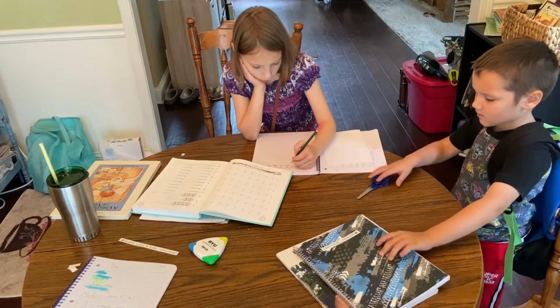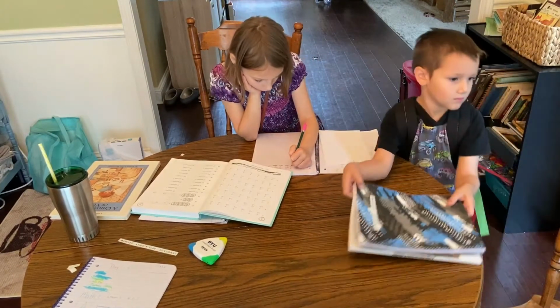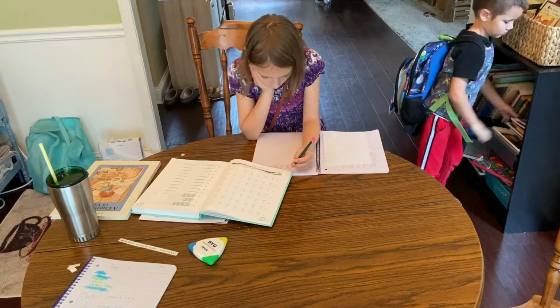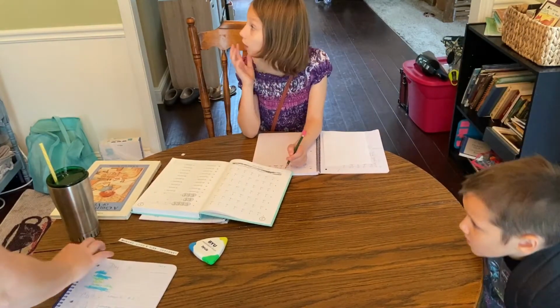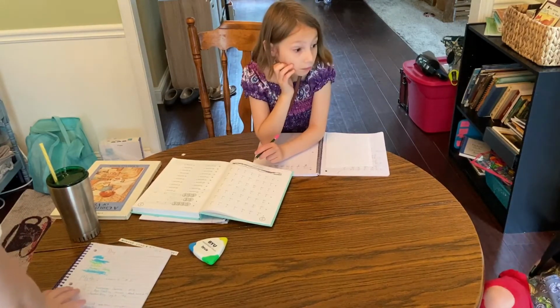Give the scissors to mommy. Come back out later. You can do scissor strip later. You're not going anywhere. There. I'm hungry. Well, it's almost snack time. I will see if I have any crackers, and you guys can eat crackers while we do school.